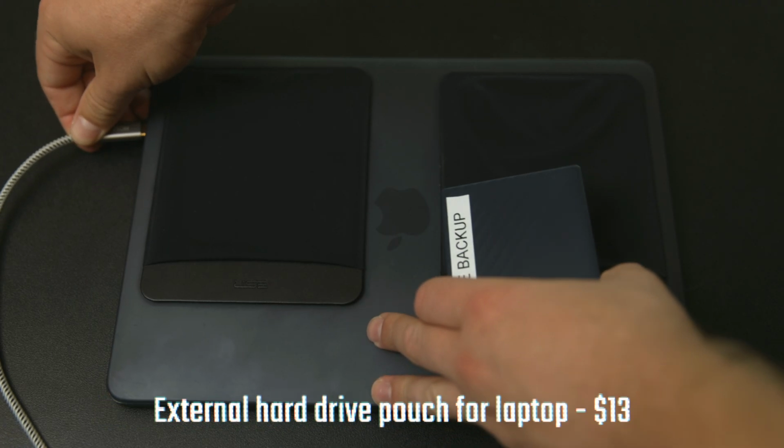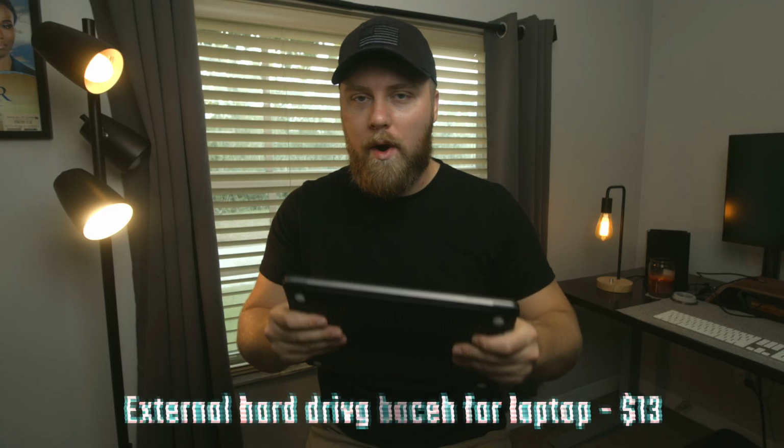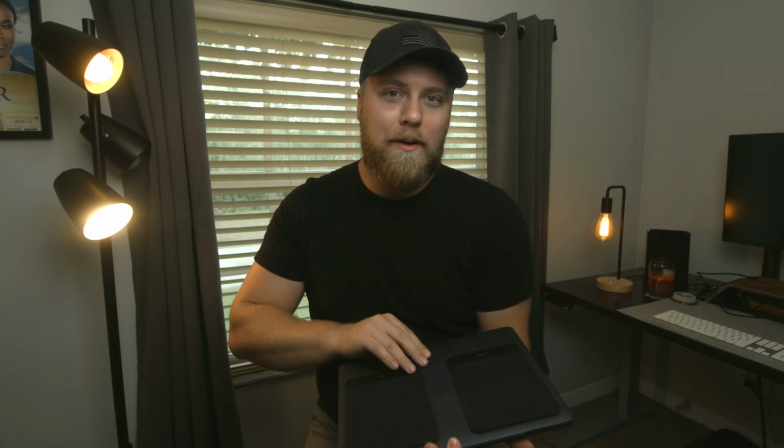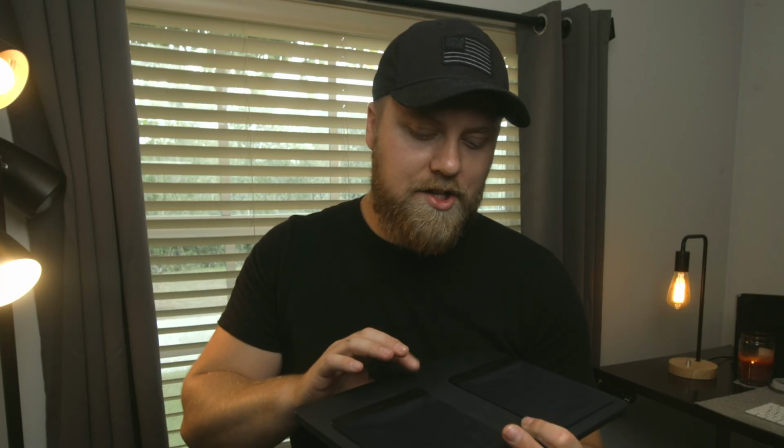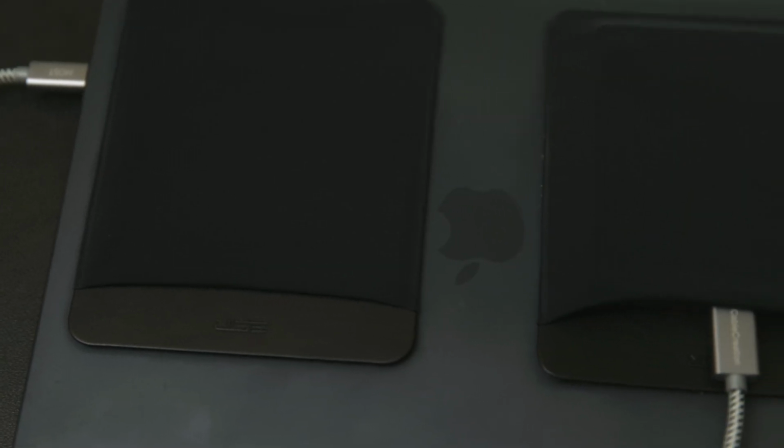The next thing on the list is these hard drive case holders for your laptop. I travel quite often, and I hate when I'm flying on an airplane, I'm trying to put my hard drive somewhere, and I don't want them to fall off my lap onto the floor and I'll never see them again, because we all know how hard it is to get something off the floor of an airplane when you're traveling. So I just got these hard shell cases for the top and bottom of my laptop, mainly because for these pouches, they're adhesive. I didn't want to stick that to my actual laptop.